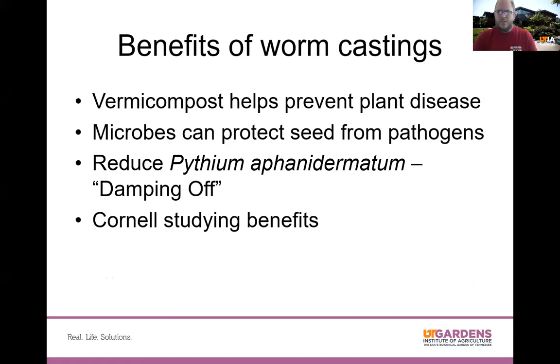This is one of the diseases you have a lot of times when you're starting seeds, particularly when the soil's cool and there's too much moisture, and this pathogen will kill the seedling very quickly. In this Cornell study, they found that just adding worm compost to seedlings helps reduce that disease and helps improve the health of the plants.